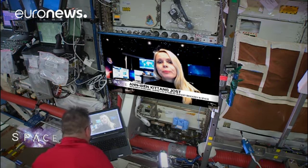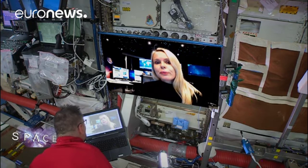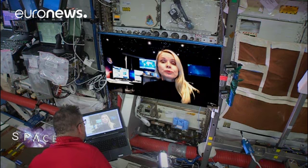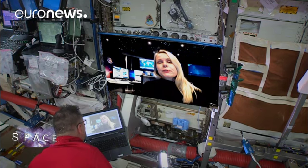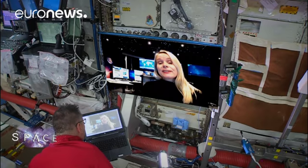We actually can grow plants in microgravity or weightlessness. Plants, they can adapt, they can germinate from seed, they can go through the whole life cycle and produce new seeds. So actually it can adapt quite well to these conditions, and that's quite fascinating.